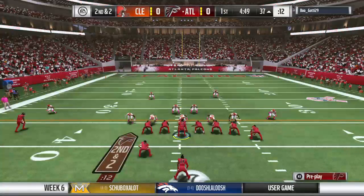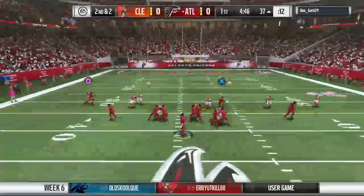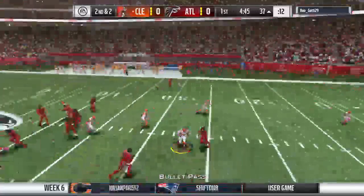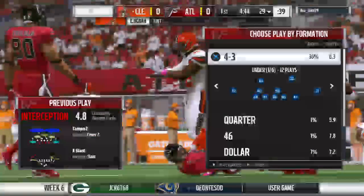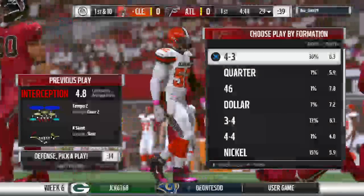Set. Green, 39. Back to throw. Looking for Jones, and it's intercepted. A great read, and it's picked off. And they will take over at the 29-yard line.